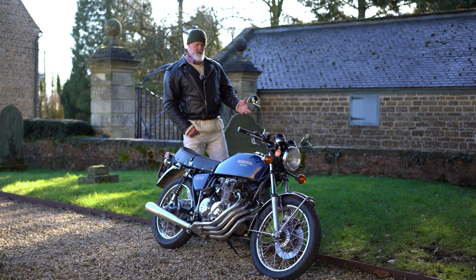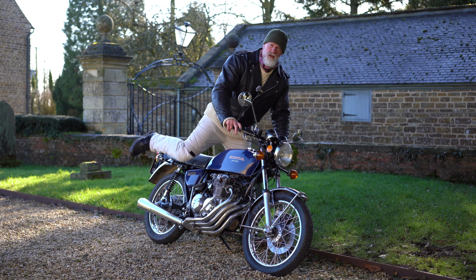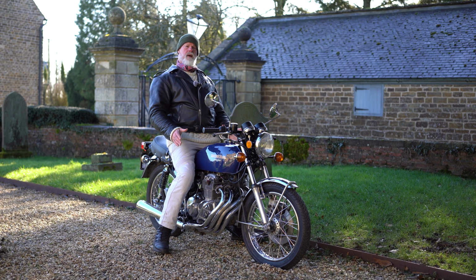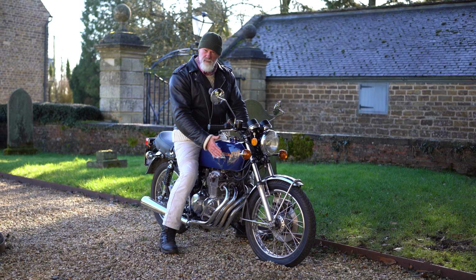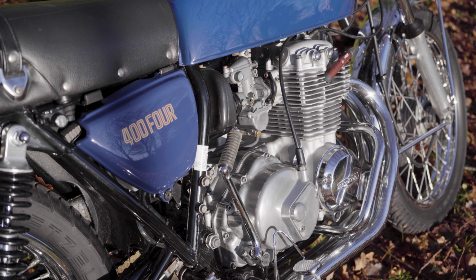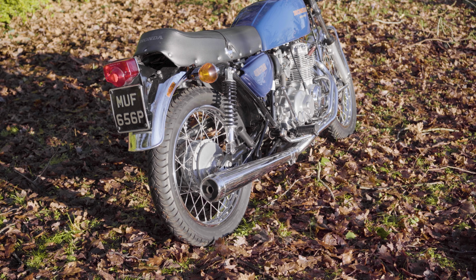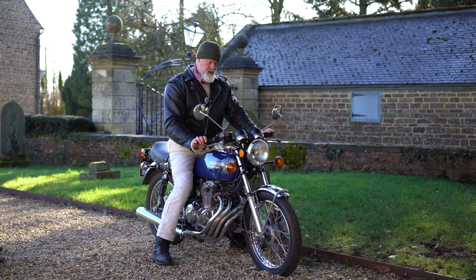A bike like this from the 1970s was built when there were much fewer rules and regulations for manufacturers to worry about and fewer hoops to jump through. You can see that with this air-cooled four-cylinder engine with these beautiful exhaust pipes that run through. Today you have to have all that water cooling and sound deadening and all that sort of stuff. This was from a different era altogether, and you can feel it in the bike.